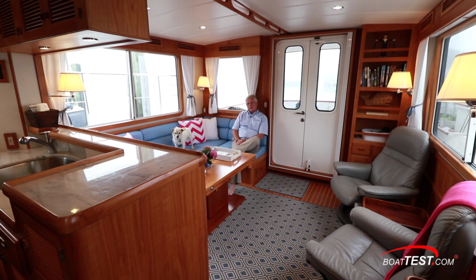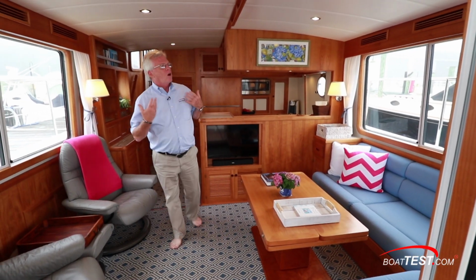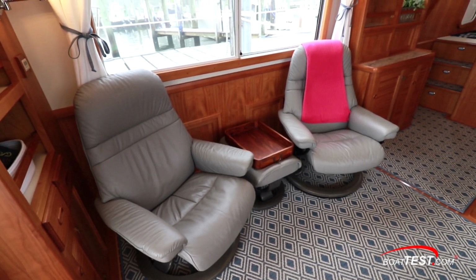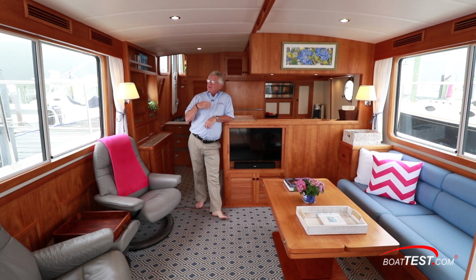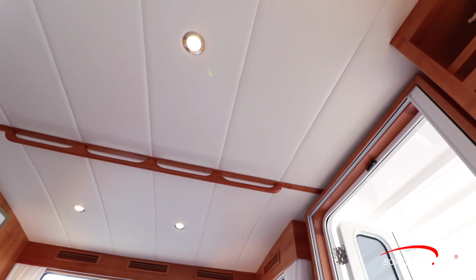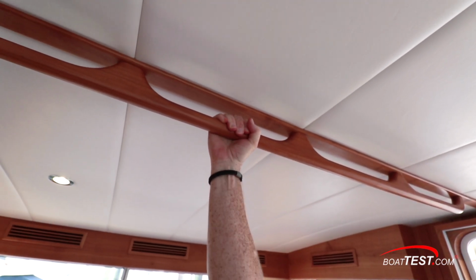So the first thing I want to look at is the livability. The impression that I get of this is a home-like atmosphere. Of course, we're on a yacht, but it doesn't have that characteristic of dark woods that we typically see when someone makes a yacht. This has bright woods, nice natural light coming in, a fit and finish that we've come to expect from Krogen Express. 6 foot 9 inch overhead clearance, and notice grab rails going all the way across. First indication that this is a boat made to be away from the dock.